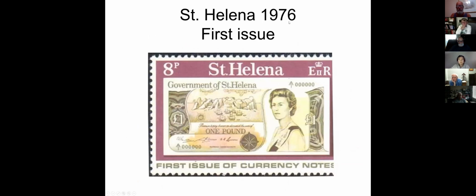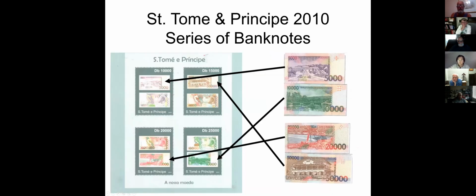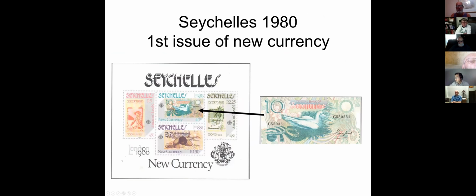So, St. Helena, 1976, first issue of the banknotes. Next, St. Vincent, 1992, first issue of the East Caribbean currency. So showing this on the stamp. St. Thomas and Principe, 2010 series of banknotes. So it's showing these. Here are my own banknotes and showing them which ones are related. So I've got one from each one of these. Seychelles, 1980, first set of new currencies. So 4 stamps here. Here's a banknote, which I'm showing here with the new currency there. So this is from 1980.